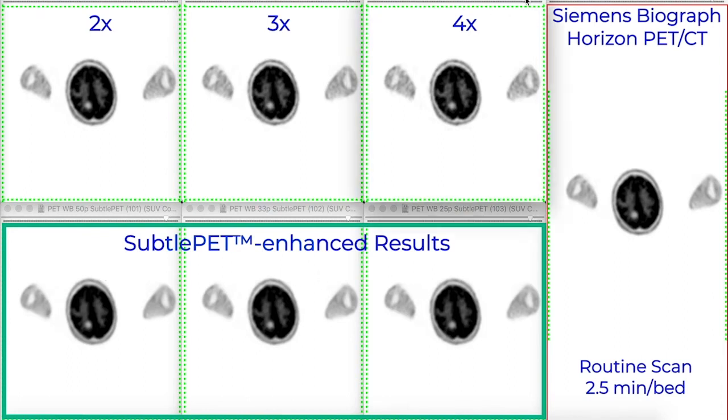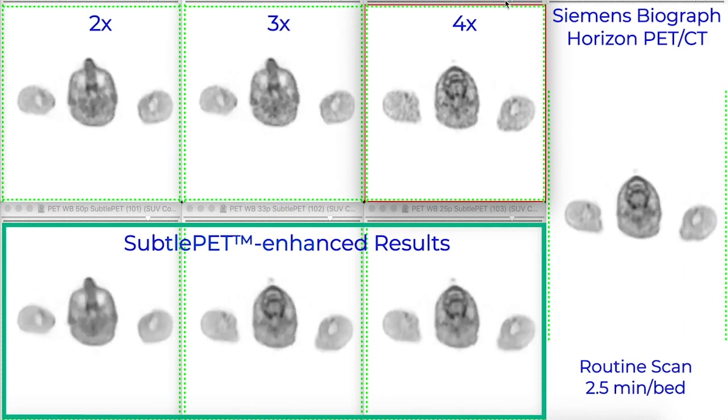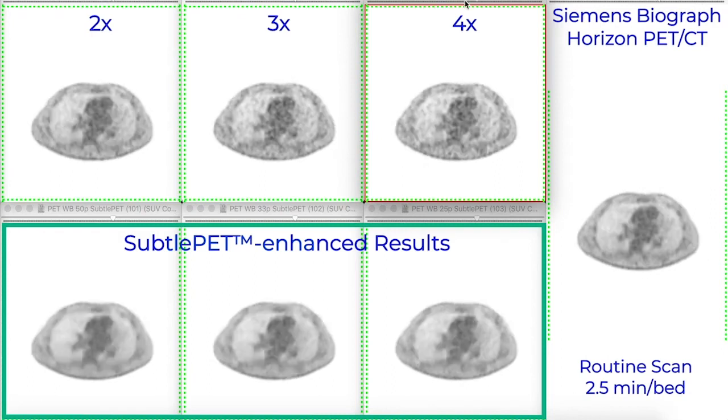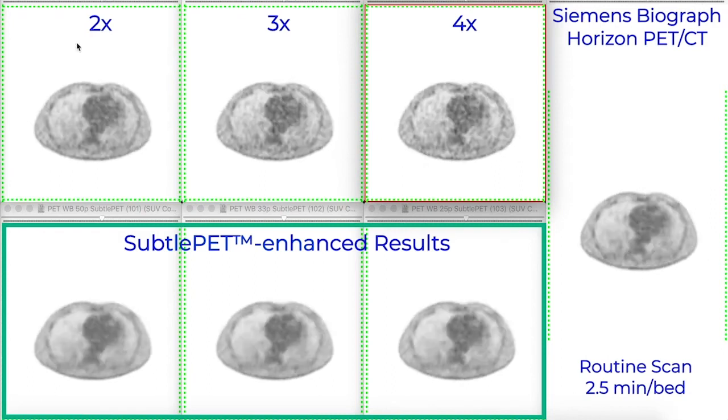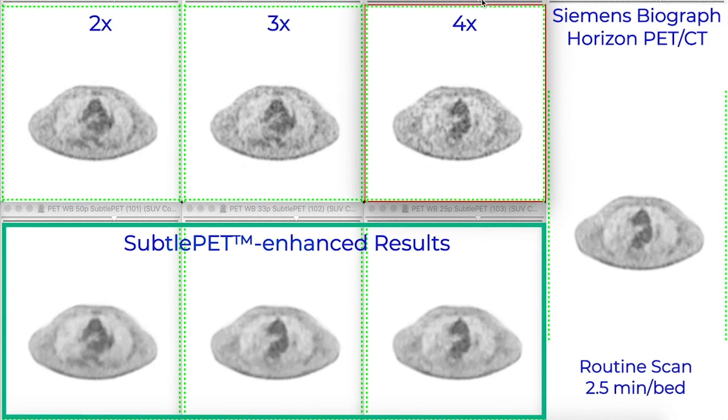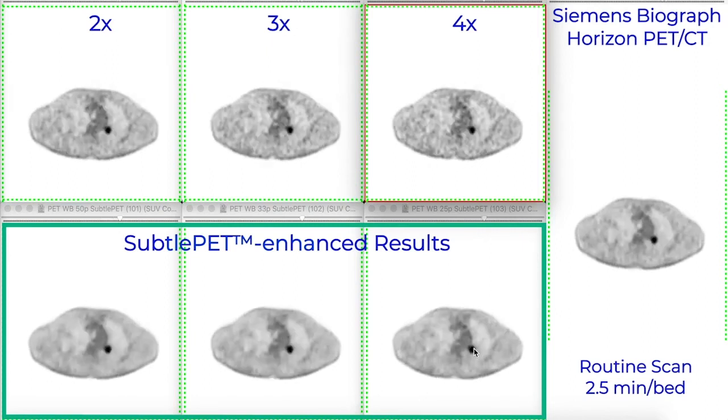If I go a little lower, this patient had a lung nodule that is very clearly visible in all the reconstructions. But the important point is, as you go faster in the PET acquisitions, the noise in the PET images increases dramatically, and SubtlePET effectively denoises these images, and you can see the image quality is almost identical to that of the standard scan. This is the lung nodule I was referring to, and if you look at the image quality, it's almost identical to that of the standard scan.